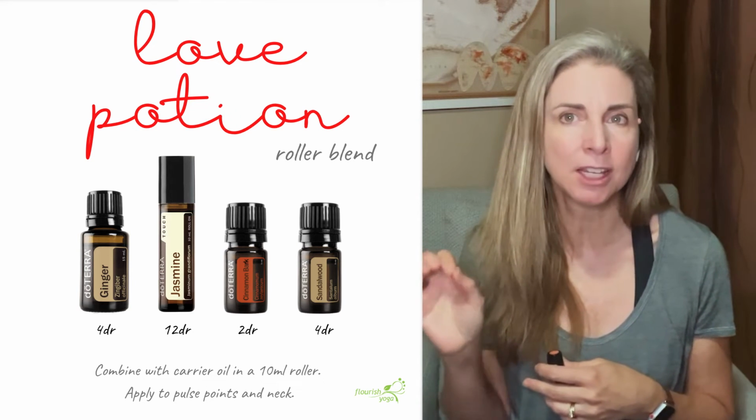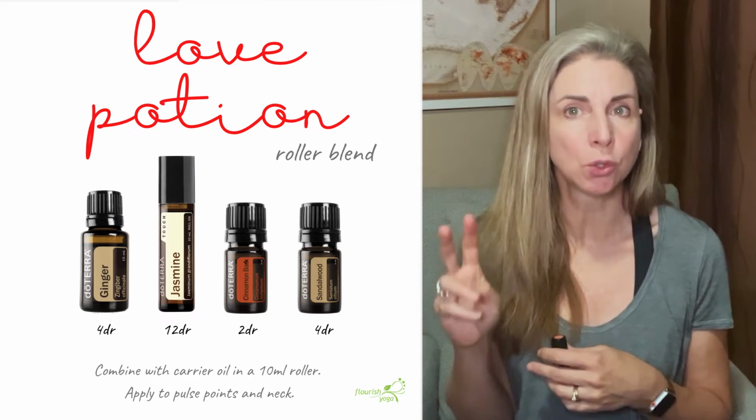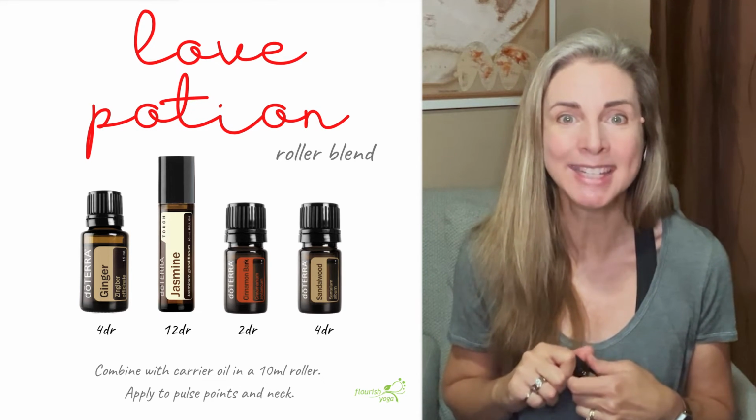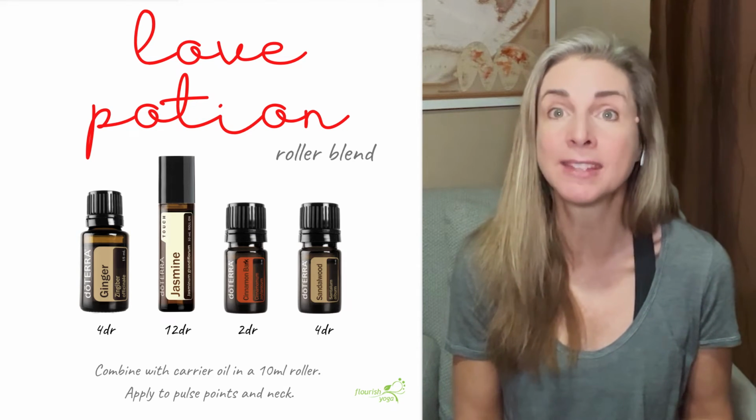Now, the jasmine listed here is diluted, right? So if you're using pure jasmine, like 2 drops max is all that you would need. Also 2 drops of your cinnamon oil and about 4 drops of sandalwood oil. Top that with fractionated coconut oil. Roll it onto your pulse points, which are connected into your heart meridian, right?